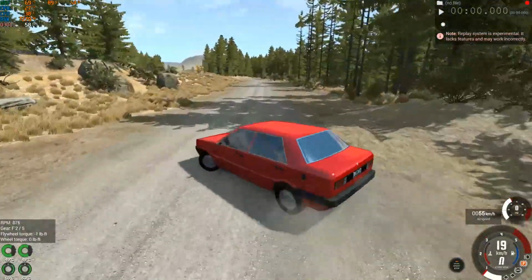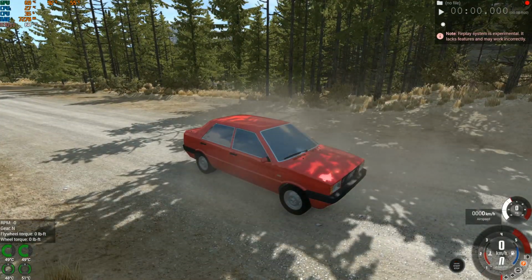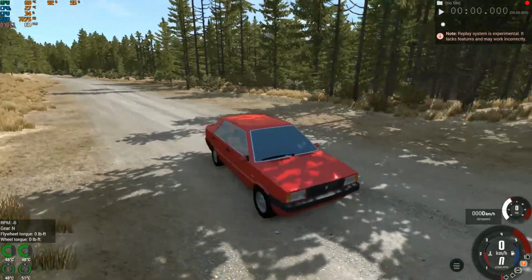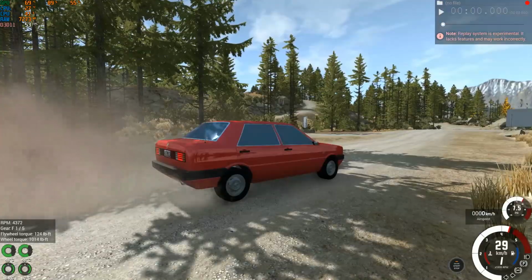Wow, it's pretty fun. So this thing is not really a track car. No, it's not a track car at all. It's really bad on the track, but on the street it's not bad, and on a dirt track you will have so much fun with it. It's really awesome, and it can do a burnout anywhere.